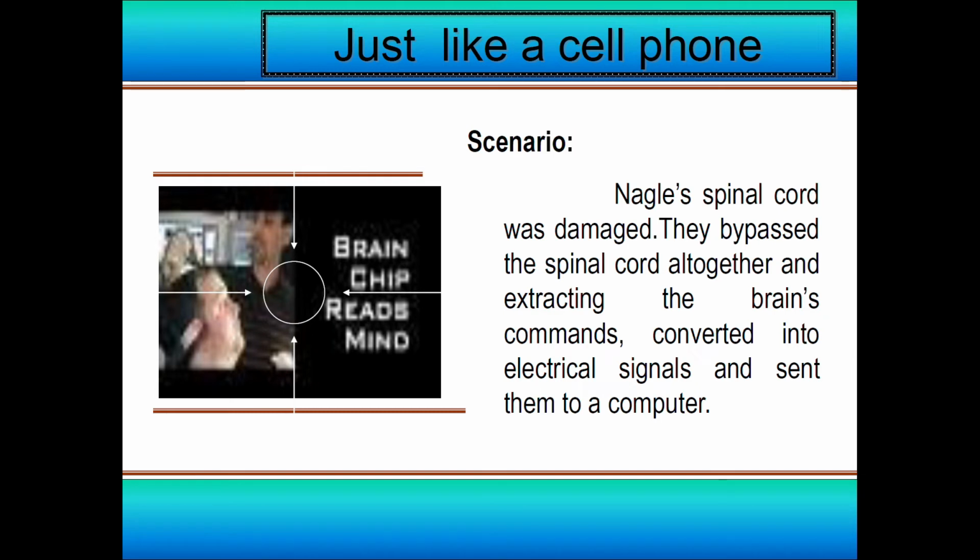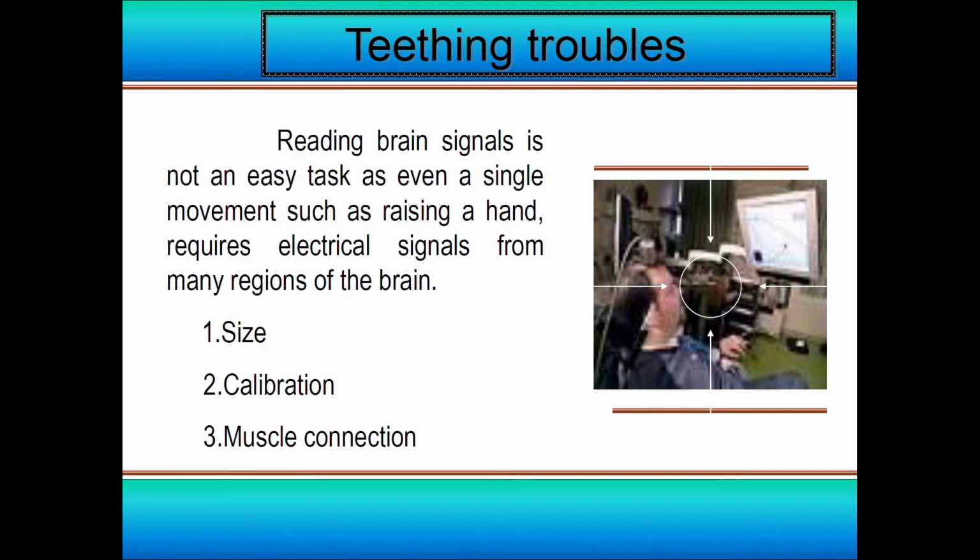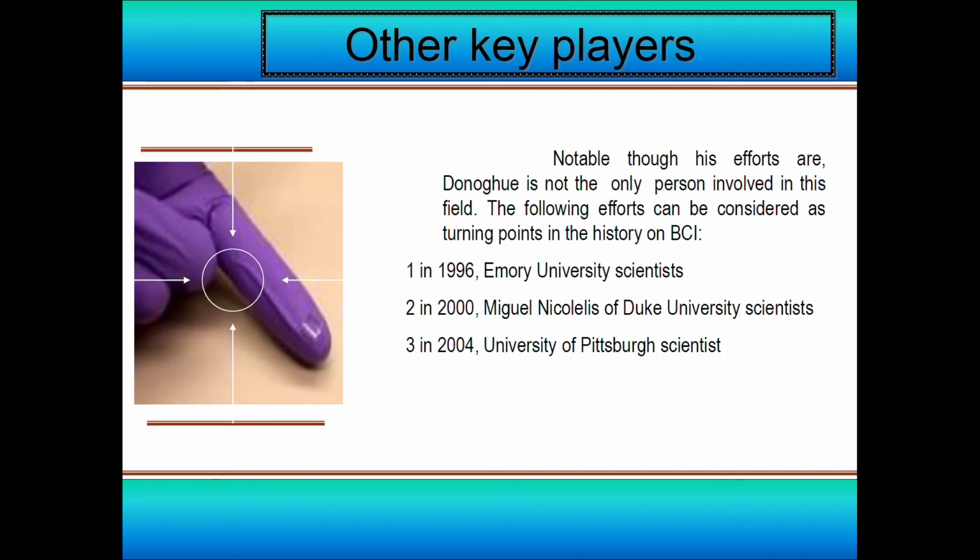Nagle's spinal cord was damaged. They bypassed the spinal cord altogether and extracted the brain's commands, converted them into electrical signals, and sent them to a computer. Teething troubles: reading brain signals is not an easy task, as even a single movement, such as raising a hand, requires electrical signals from many regions of the brain. 1. Size. 2. Calibration. 3. Muscle connection.